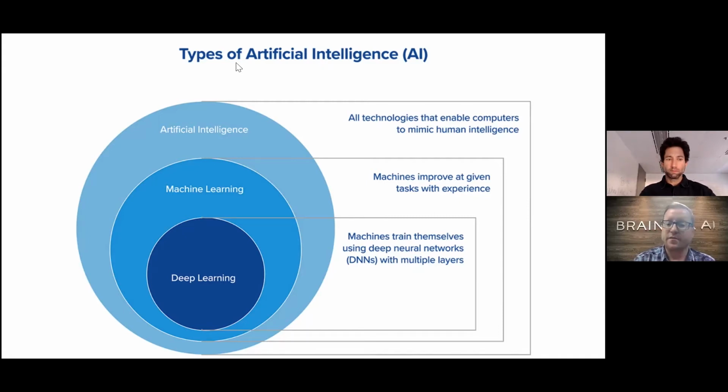The newest form, I would say over the last 10 years, is this deep learning AI. And this really focuses on machines training themselves using different data sets, and training themselves a lot faster using neural networks, so multiple layers. When you utilize deep learning, you can train an AI model significantly faster, and it can be significantly more accurate with a smaller data set, in a quicker amount of time.